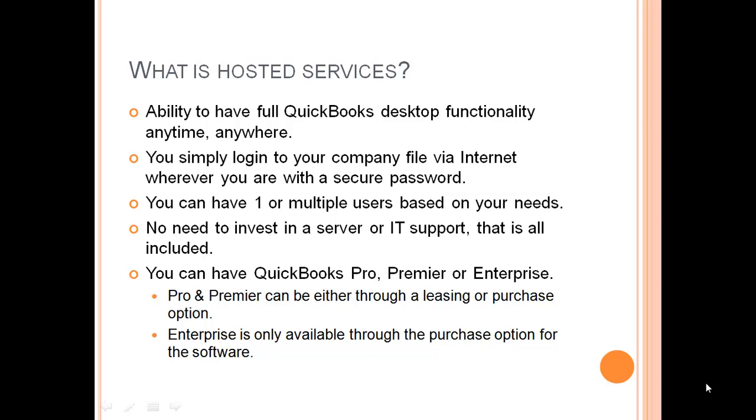Really the biggest bang for your dollar here is that you don't have to invest in that capital equipment of having a server on site and having an IT professional install that and configure it and manage it. That's all done in the cloud for you as part of the hosted service.